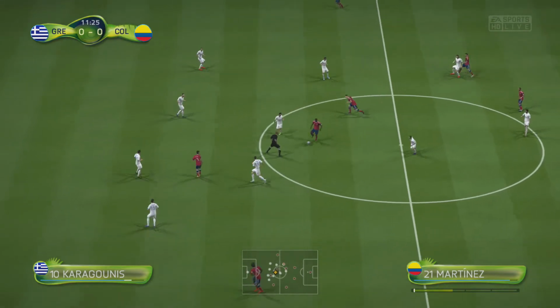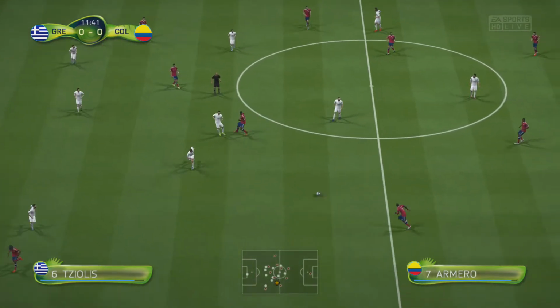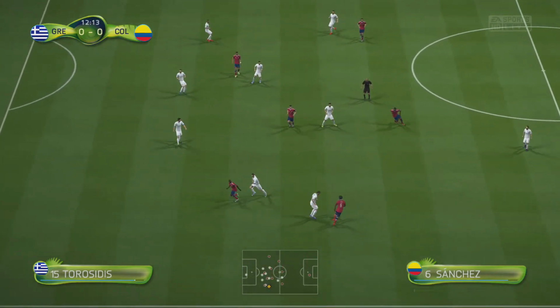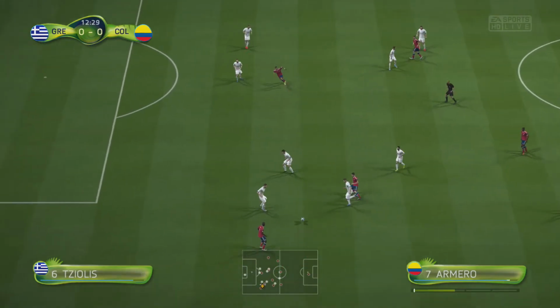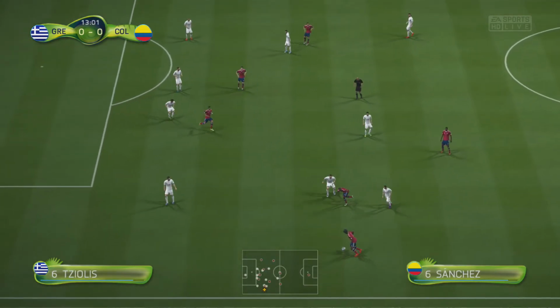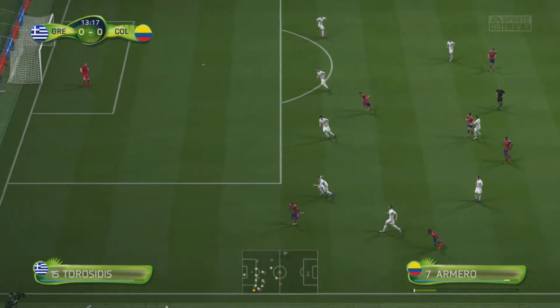Okay, so Colombia here trying to build some momentum and get forward quickly. Sanchez passes it to Rodriguez. Heard of him as well, actually. Amaria, I have never heard of him. Sanchez again.